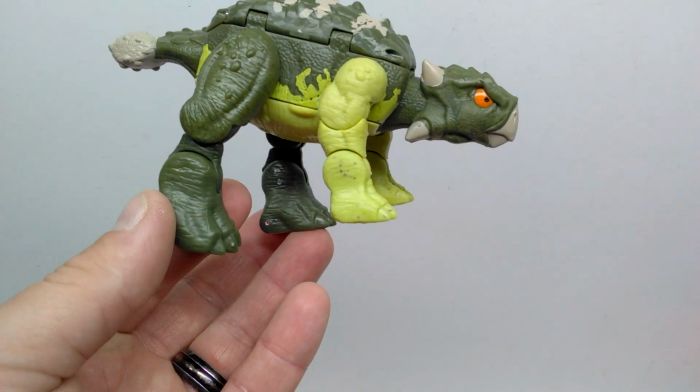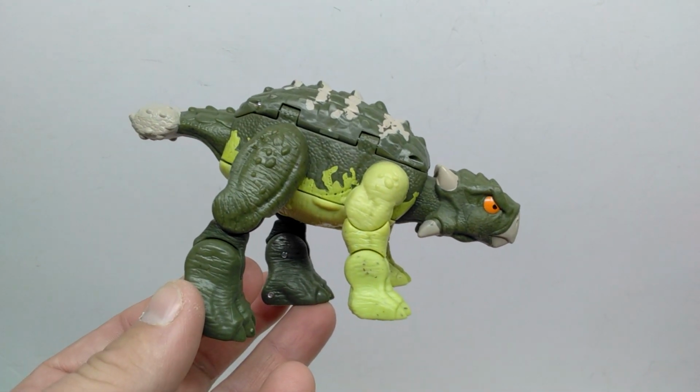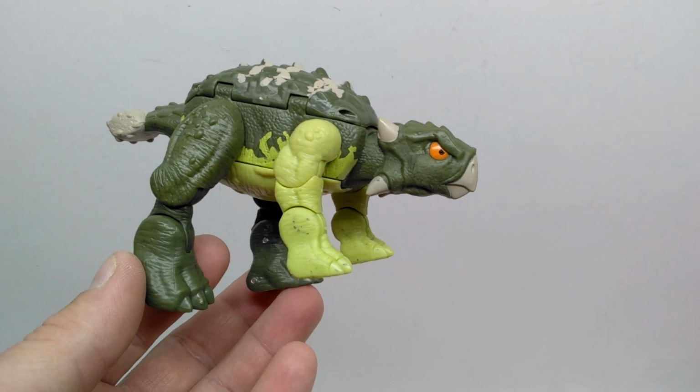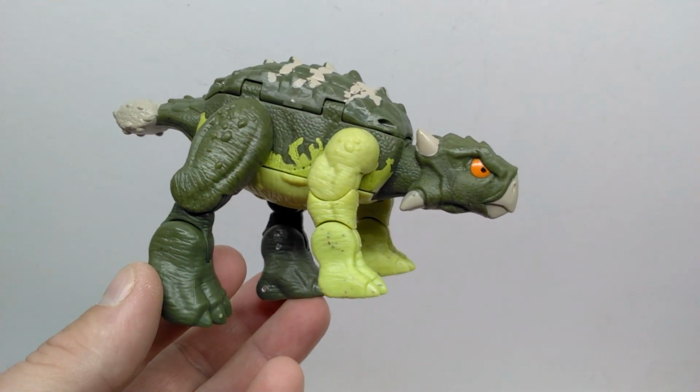If I were to display this one here on a shelf, which I don't know that I'm going to display any of these because I haven't so far, but if I were, I would absolutely go the route of the Ankylosaurus because I think the Ankylosaurus version looks way better than the T-Rex version.